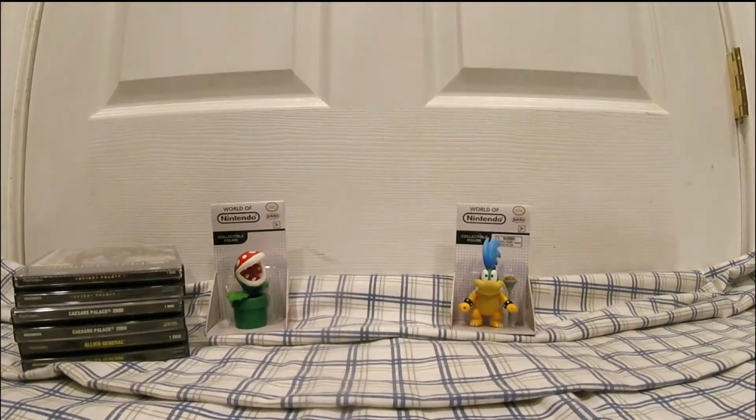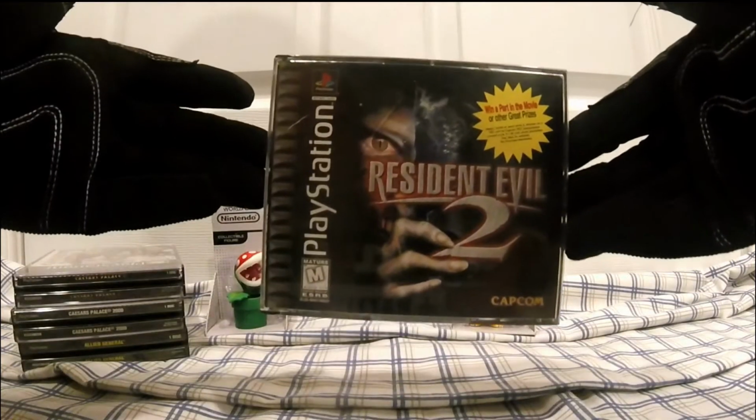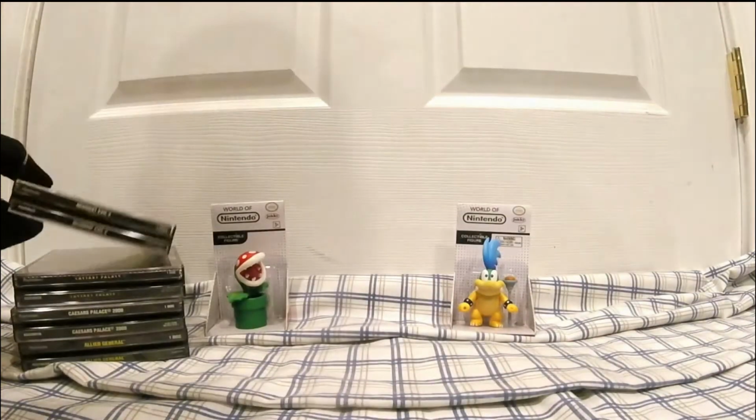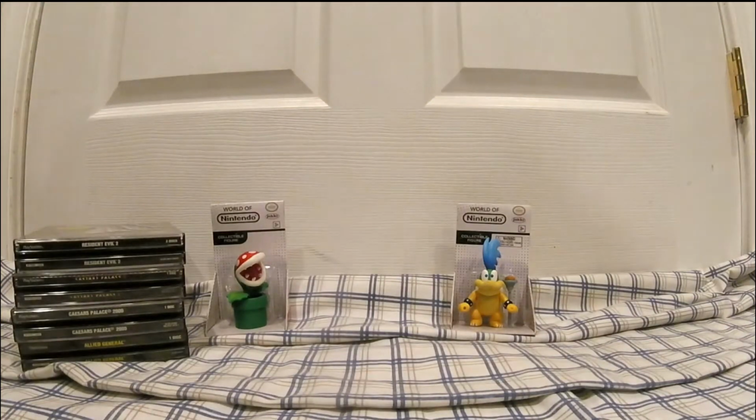The last thing I picked up at Second and Charles is one I did not have. Everybody's been talking about it, so Resident Evil 2 for the PlayStation. Definitely looking forward to playing this. Have not played it at all. Everybody I've been watching on YouTube is saying how good it is. But I picked up my copy over there, so hopefully I'll be checking that out soon.